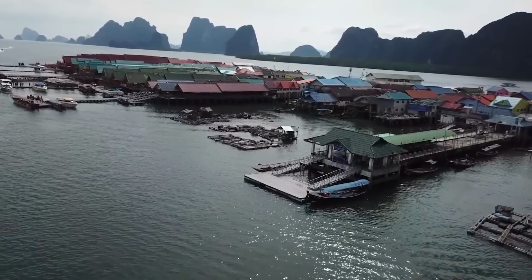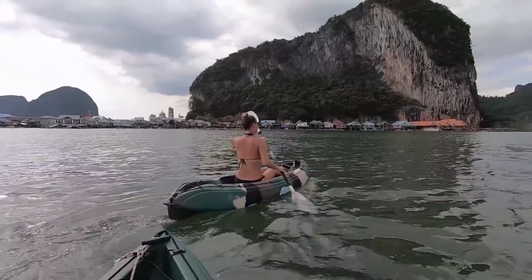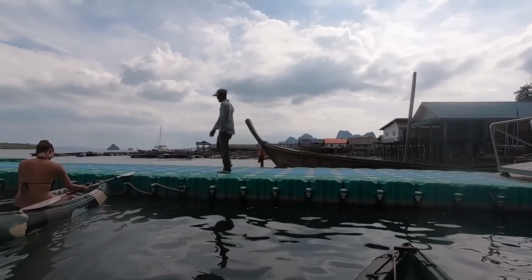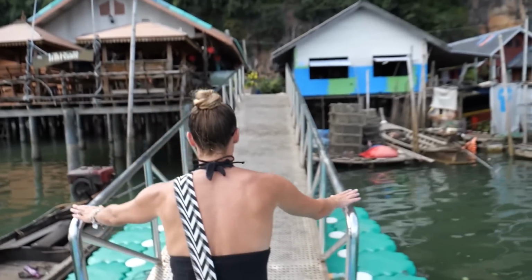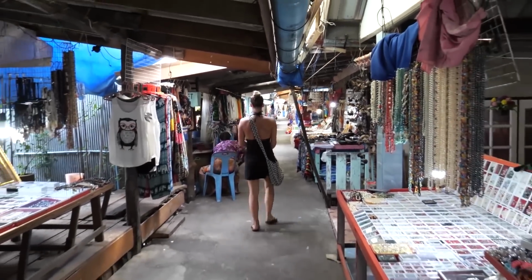Entire families live their life on the floating village. It's best to time your arrival just after the lunch rush. It's actually easy to get lost on the large floating island.